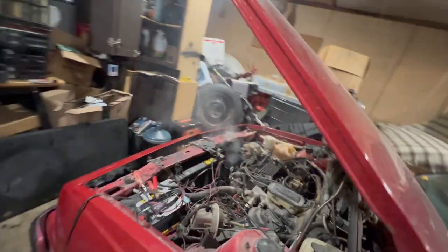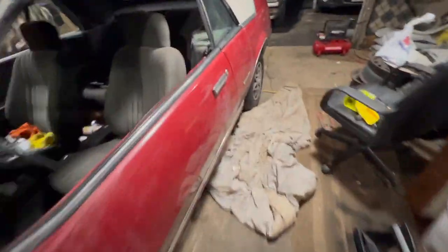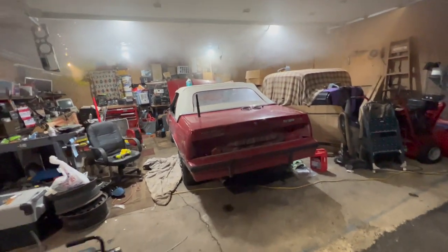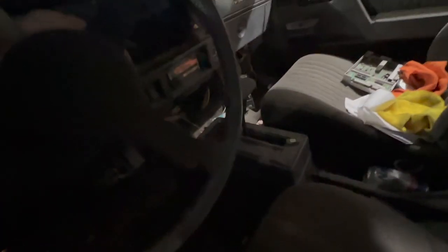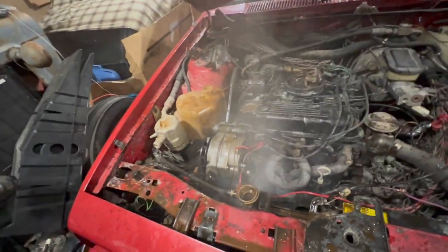Uh-oh. That's not so good. Oops. I'm gonna get out of here. That don't smell real good. Oh. That's all cooling. Or it was. Looks more like puky mud now. Sorry, car. How hot is it? Oh, I bet it's hot. That temperature gauge, of course, doesn't work. Oops.